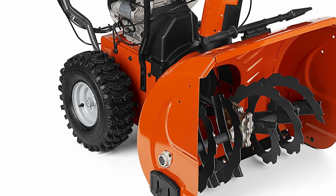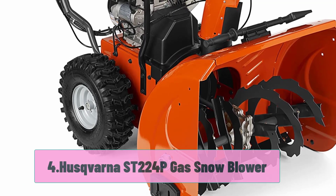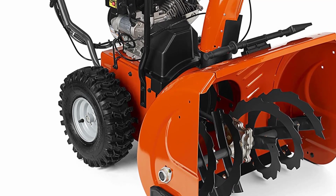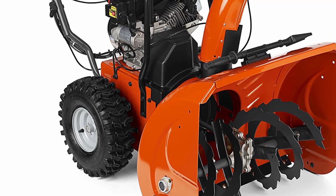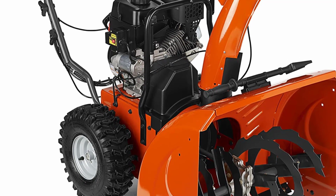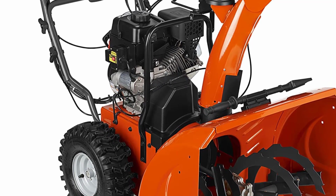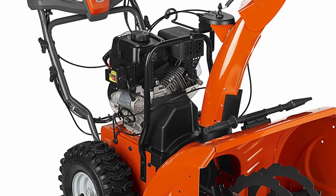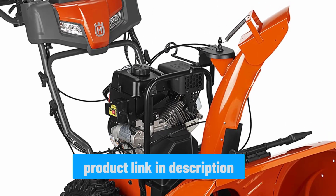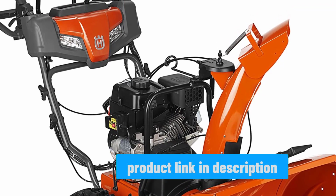At number 4, Husqvarna ST2102 Gas Snowblower. The Husqvarna ST2102 Gas Snowblower features a 208 cubic centimeter engine that can deliver 9.6 foot-pounds of torque to help remove wet and heavy snow. It cuts a 24-inch path using a 12-inch steel auger, and it features a remote chute rotator to point the snow where you need it.